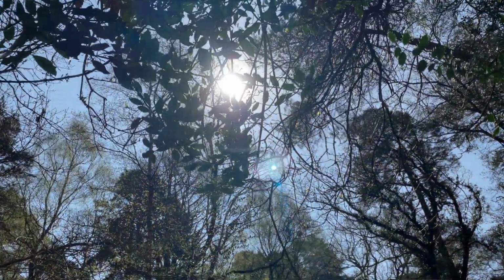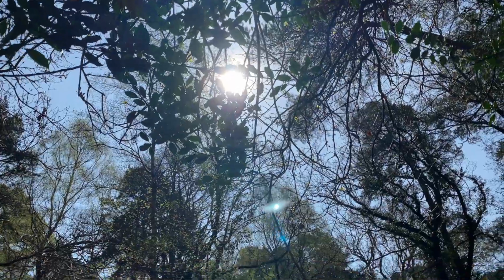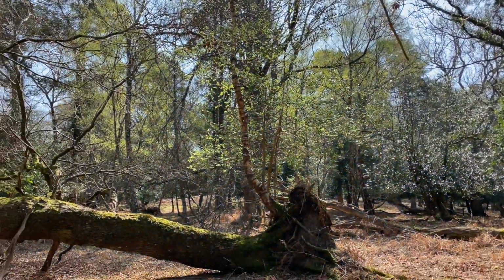Stop for a bit of lunch on a fallen Scots pine, in this lovely little woodland glade. Sun's on our faces, it's absolutely stunning. But we stopped here because there's a lot of little speckled wood butterflies flying around. They're one of my favourite little butterflies. You usually see them spinning around in little forest glades where there's a patch of sunlight.